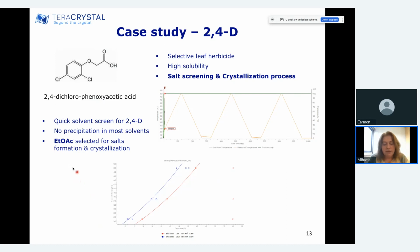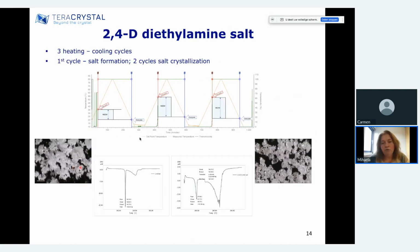So we chose ethyl acetate and then screened for different salts, because as mentioned, due to this high solubility, to have a screening for salts, which would give you also a potential cooling crystallization process, was quite challenging. So not many solvents fulfill this criteria. But in ethyl acetate, that was very nice. So we screened multiple counter ions. And here I show you the example with diethylamine salt.